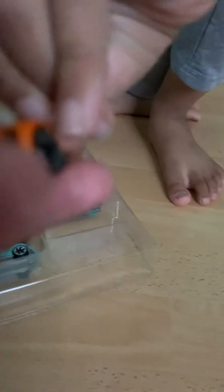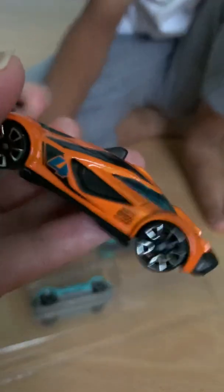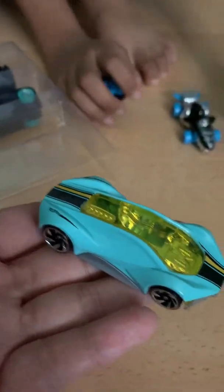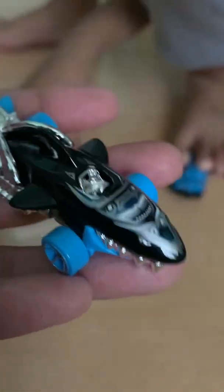What are you doing? Ooh, shoot, this car. Is that awesome, guys? Does that look awesome, Mommy? That looks cool. Here's from this. That looks like a futuristic car. Try this. That was my favorite. Looks like a shark one.